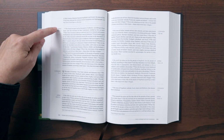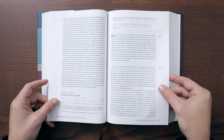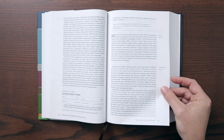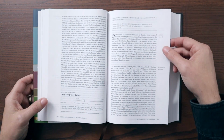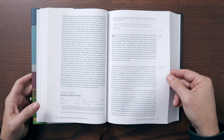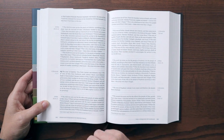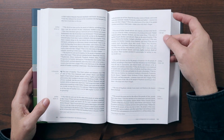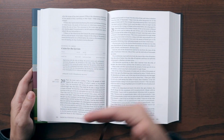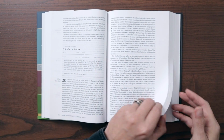But then you see I've got a section from Joshua. Let's see, what day is this? Let's go back a couple days. So reading number 78. This is day 78 of reading this Bible, Land for Other Tribes. I'm going to get portions of Joshua 19, portions of 1 Chronicles 4, back to Joshua 19, 1 Chronicles 7, back to Joshua 19, back to 1 Chronicles 7. So it's going to bounce around a little bit because it's going in the historical, chronological timeline.